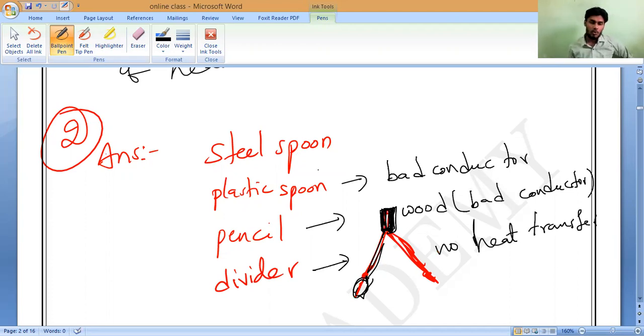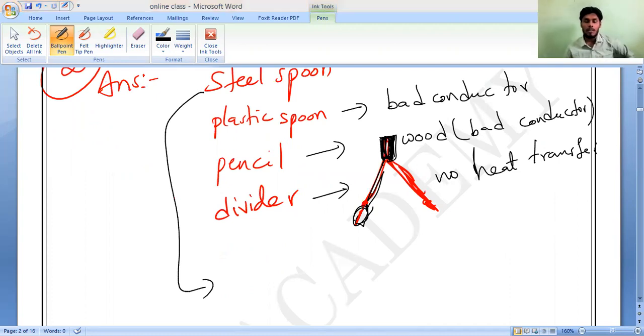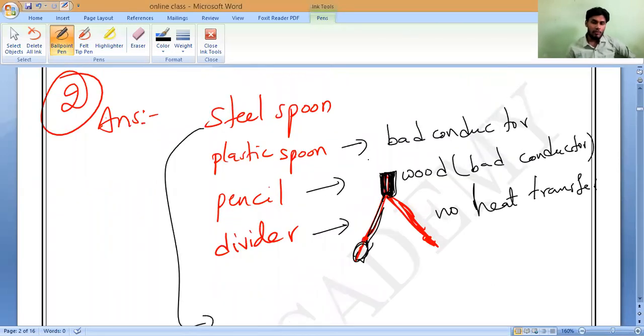Why only the steel spoon? Steel spoon, because metal is a good conductor of heat. Understand, Hari? So you have to write it in a way that the steel spoon and divider also. But the divider, one side is metal, another side is not. If you touch it here, it will be heating or not? This part, no heat.